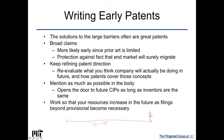Obviously, if you go back from here 5 years, here you have a pretty good idea what this thing's going to look like. Maybe it hasn't converged all the way, but in our model, the things are getting pretty close and pretty narrowed. So by definition here, you can make more specific IP, where back here, you're trying to be kind of broad. And so you need a continuous strategy so that as you get closer and closer to particular market applications, you then patent very specifically.